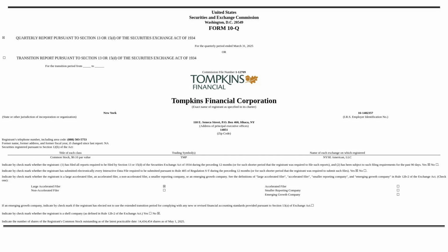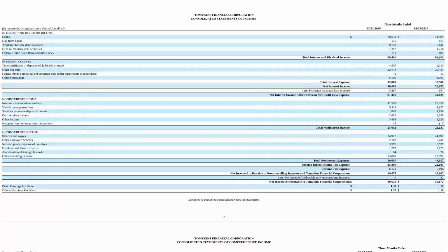Their profits are up compared to last year, which is always a good sign. That's about $19.7 million, a jump from about $16.9 million the same time last year. And so where did that extra money come from? It all boils down to making more money on loans.